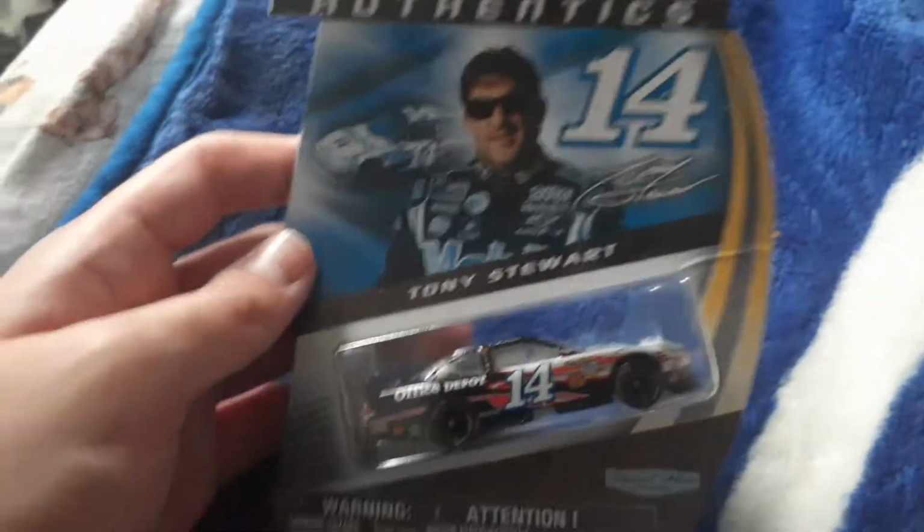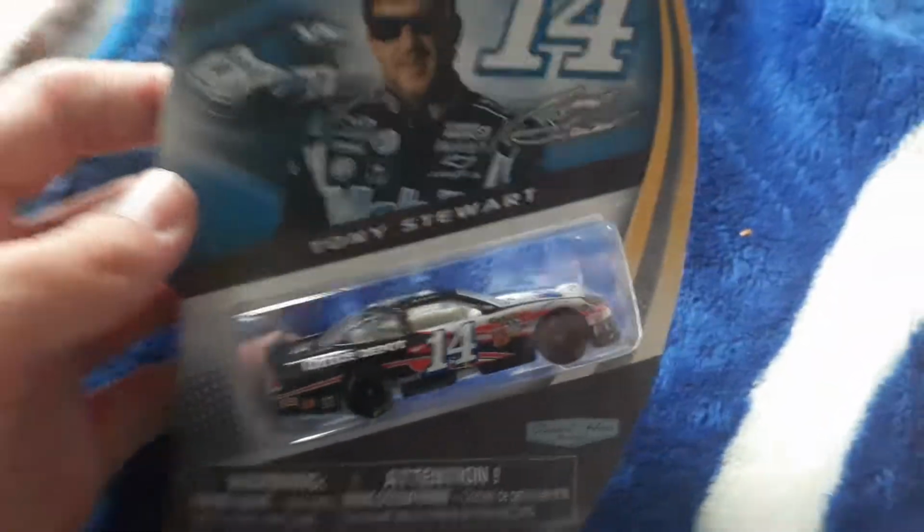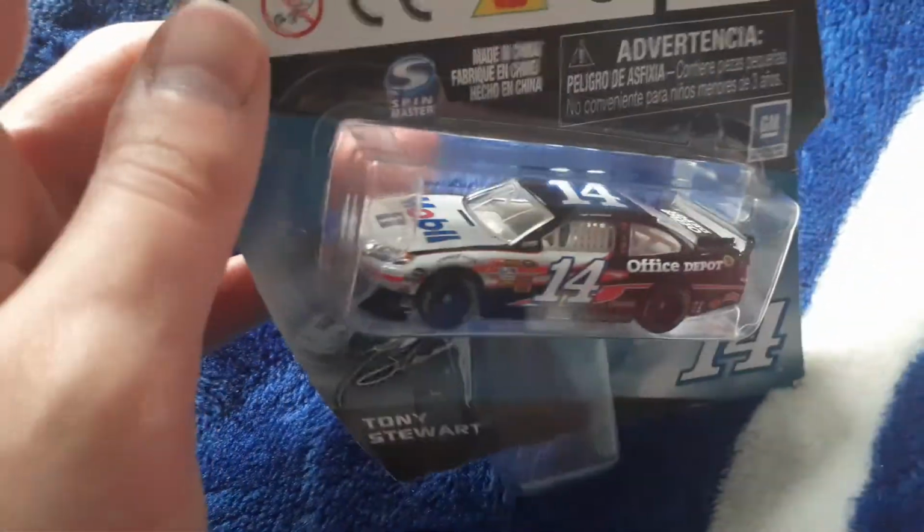But yeah, very cool car. I love the boxes to these cars, but I would prefer the Lionel boxes because, let's just be honest, the mold is much better than the Spin Master mold. So, yeah. Very cool cars. Love the 14 font, just like the 15 font. Man, they should bring this font back. Rick Ware Racing, please take some notes. But they probably will never bring back the font.